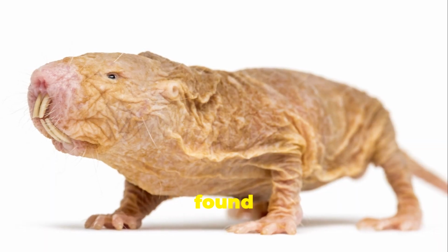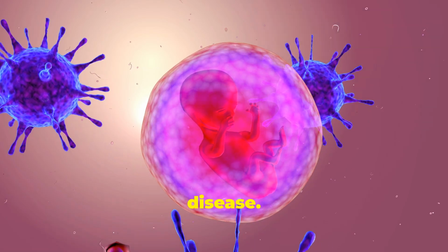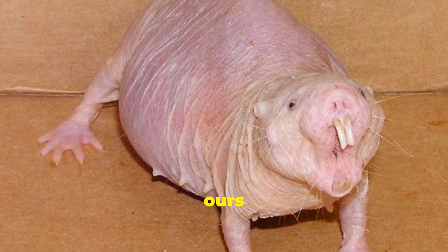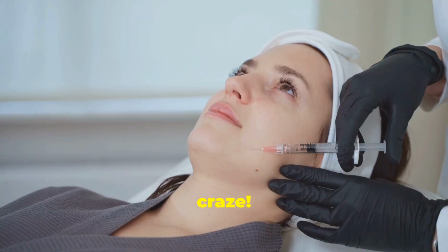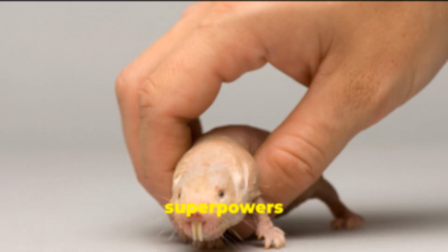No one has ever found cancer in naked mole rats. They appear to be resistant to the disease. They don't seem to suffer from age-related diseases, and their cells don't degenerate like ours do. If we could bottle up their secret, we'd be on to the next big anti-aging craze. Who needs Botox when you've got naked mole rat DNA? But the superpowers don't stop there.